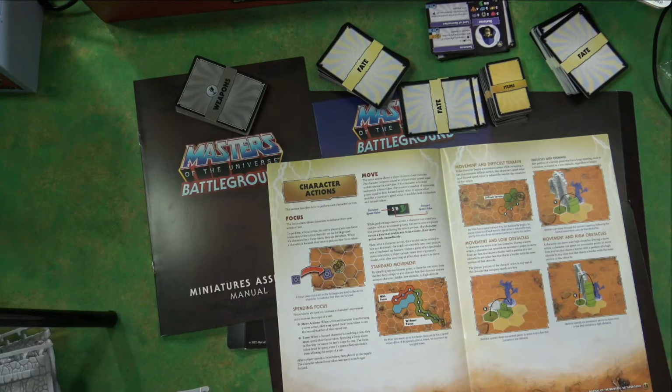Focus. All right, this is what I'm wondering. What is the character acting? Let's talk a little bit about this. We won't talk about move. Oh, maybe we will, because there's an interesting stat there. Okay, the focus action allows a character to enhance their next action or test. To perform a focus action, the active player places 1 focus token next to the active character on the battlefield. If a character has a focus token, they are focused. While a character is focused, they cannot gain another focus token. Okay. Spending focus. Focus tokens are spent to increase a character's movement or increase the scope of a test.